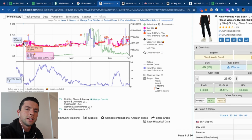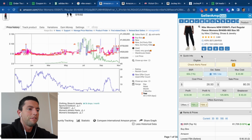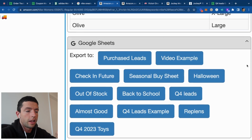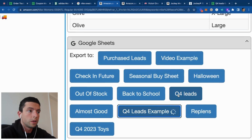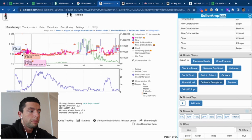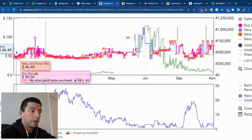And now it doesn't make sense to buy those and speculate that they'll go up again, but it does make sense to have them spreadsheeted just using the one-click export feature on SellerAmp, which you can set up on selleramp.com to zap this out to a Q4 lead sheet and have it waiting for you. So now you know a bunch of good products to go out and look for during Q4, on top of stuff that's gone up in price like this item and lots of other items.